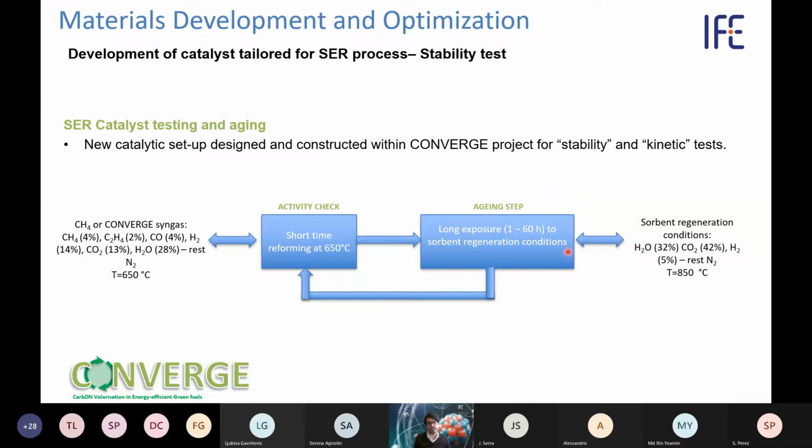So for this, we developed a method for all the catalysts that we have synthesized. First we test the catalyst in a fixed bed to test its conversion capacity and compare it to the commercial catalyst, and then we add an aging step where we put this catalyst under the conditions of regeneration for many hours. So here we start working with steps of 60 hours. So we age this catalyst for 60 hours, and then we test it again in our cycle here, and we keep doing that until we see the deactivation or sintering of these catalysts.